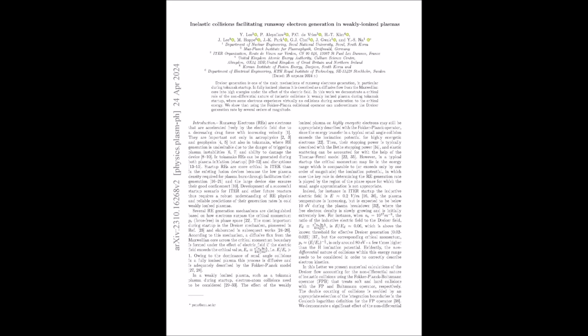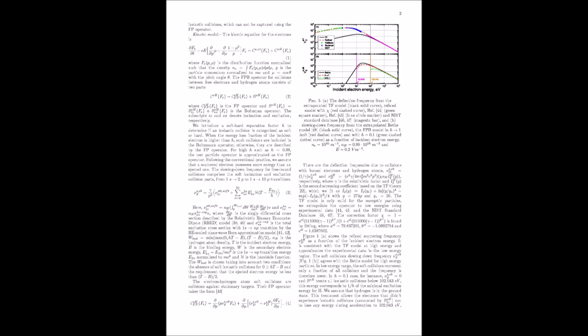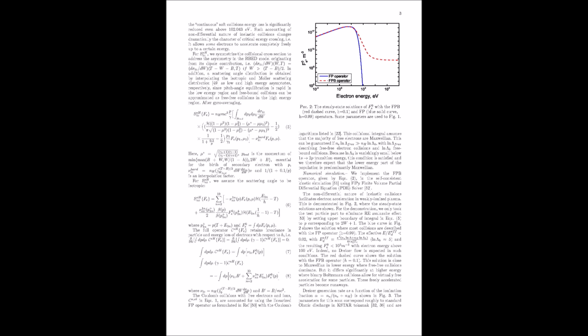Yeah. So this is all very interesting from a theoretical perspective, but how does it actually play out in the real world? I mean, what are the practical implications of this for something like ITER? Well, ITER is designed to operate with a weakly ionized plasma during its startup phase. So if this paper is right and these inelastic collisions are playing a bigger role than we thought, then we might be underestimating the risk of runaway electron generation during those early stages. And that could be a problem. It could be a big problem.